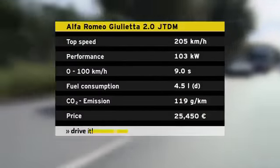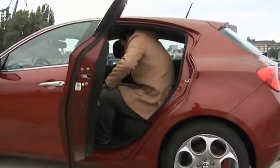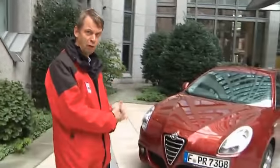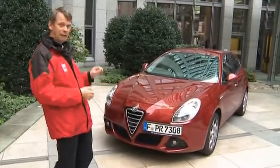The fun factor can only really be enjoyed in the front, though. The back seats are cramped and not recommended for tall passengers. Jörg Malzen acknowledges that the Giulietta is a bit of an outsider, and although it's technically state-of-the-art, most people buy the car for its design.